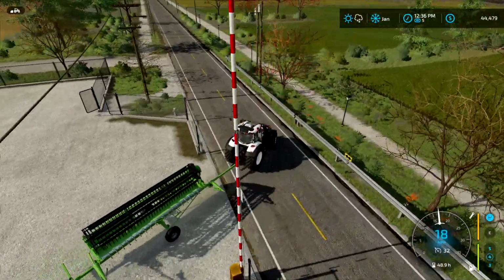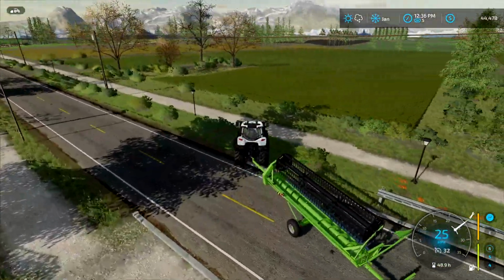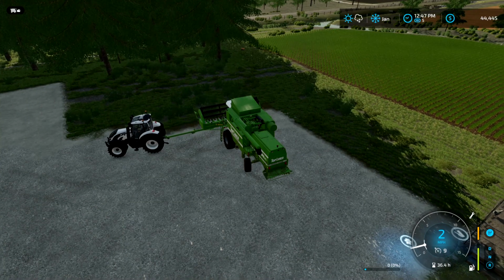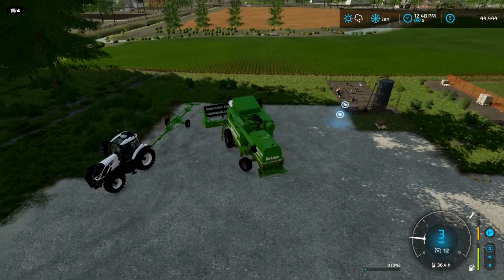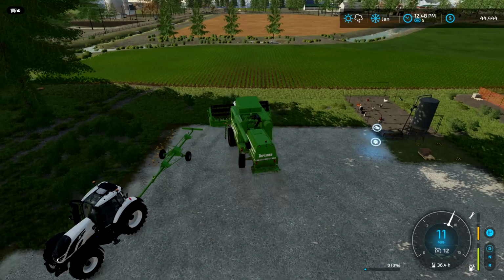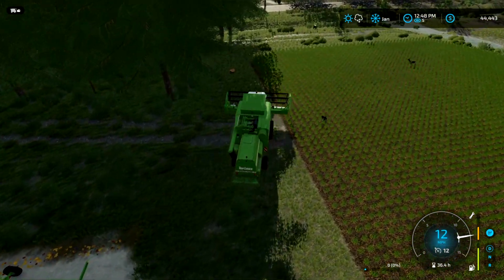Okay, let's get this back to our farm. Now we have a harvester with a header. Pick that guy up, bang him up. Now let's head over to our newest field. I'm excited about having that. I've been kind of eyeing that thing up the whole time since we even started.